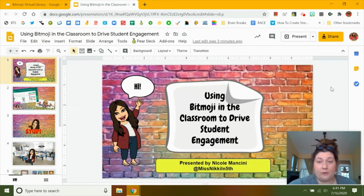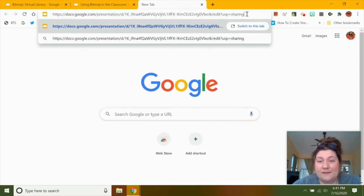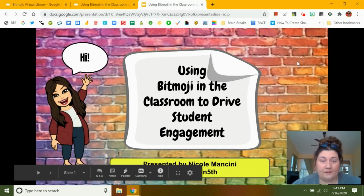Same thing goes with PowerPoint. I haven't used PowerPoint in a while, but save it as a file and share it from there. But remember, again, the coolest little trick: just take out this last bit, type "present," and it makes it full format. So I hope that this was helpful.